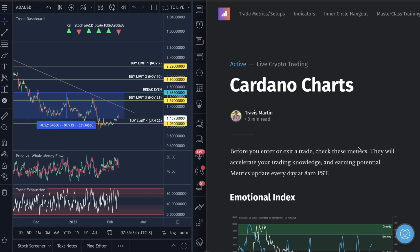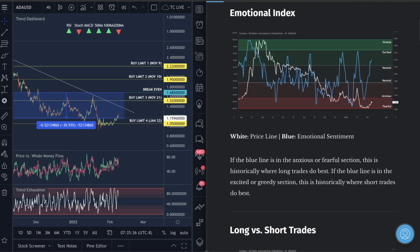So let's go into Cardano. The emotional index here is sitting right now in the excited area. This tells me that retail traders are getting excited. This is a no-brainer. But it means something else. It means that when retail traders are excited, that's when they're pumping money into the market.